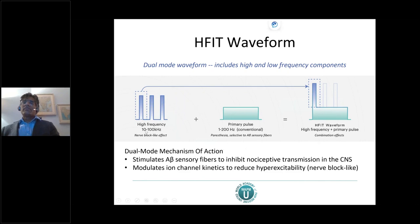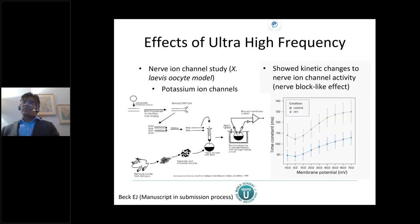What's interesting is what the effect of the 10 to 100 kilohertz frequency is. It does not seem to really affect large things such as a neuron or A-beta sensory fibers, but what it does seem to affect is the ion channels that are involved in the neurophysiology of conduction of a nerve. What are we referring to here?